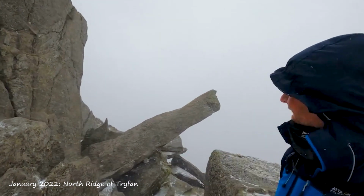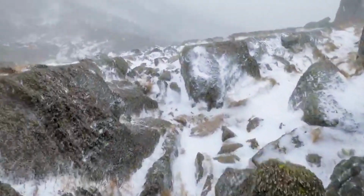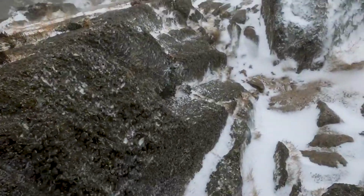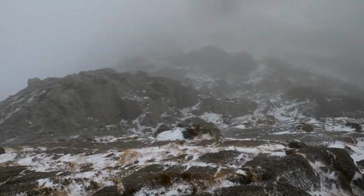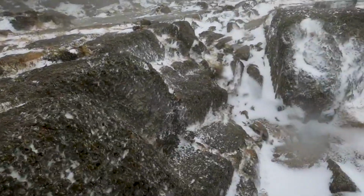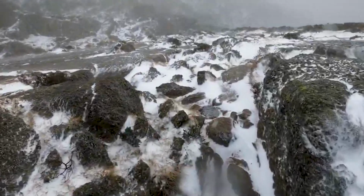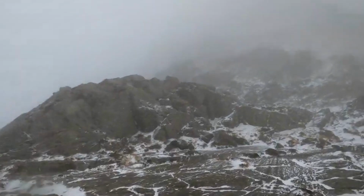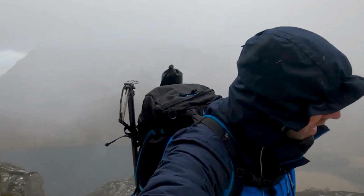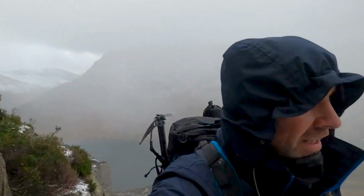Going all the way back to January 2022, this saw me take on a challenge. I went up the North Ridge of Tryfan in 50-mile-an-hour winds with snow and hail thrown in as well. I wanted to experience the mountains in some adverse weather, and I certainly got more than I bargained for. To my surprise, when I reached the summit, there were actually 2 other people sat there having their lunch, and what can I say? At least I'm not the only crazy person that's out there.